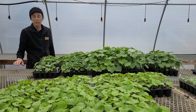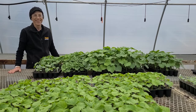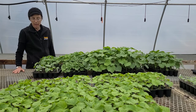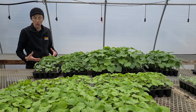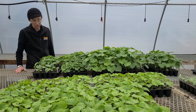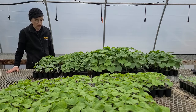Then if you want them to grow more or have more nutrients, you have to fertilize them. We have just fertilized them once. The ones on this side are in a media that contains compost, and it has a higher nutrient level to start with, and so they've gotten larger and are bigger and darker green at this point.